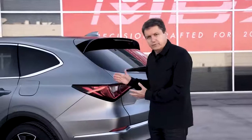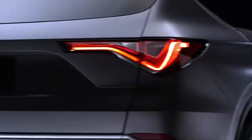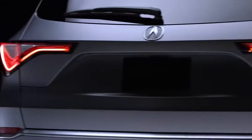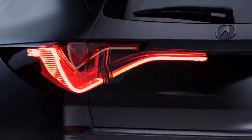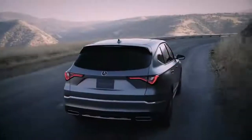Again, speaking of functional design, we are very proud of what we created with our new taillight image. We created this image that's unmistakably Acura. It's very interesting, very three-dimensional, very techy and upscale looking. Our chicane design realized with this new light blade technology.